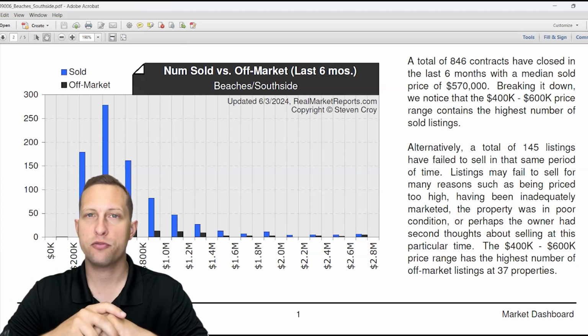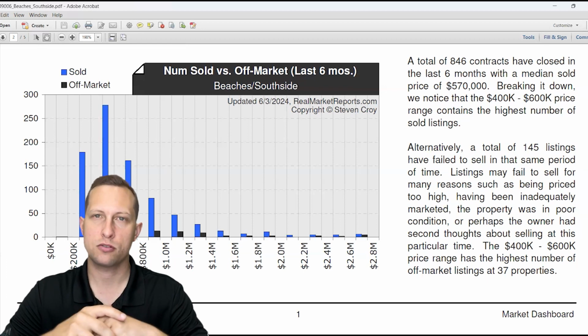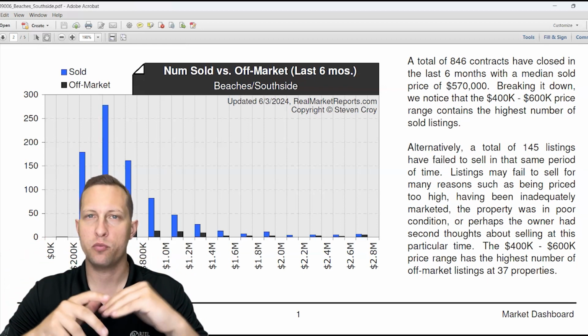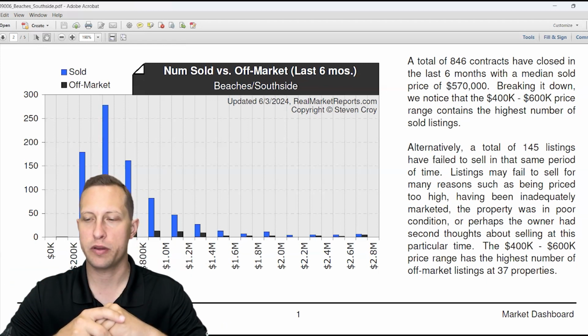The median sold price for those also was roughly $570,000, which is a pretty stark difference from the median list price of $757,000, I think it was, or 7 something. So pretty good size difference there from what the list price is versus what the closed price is when we look at a 6-month window look back.